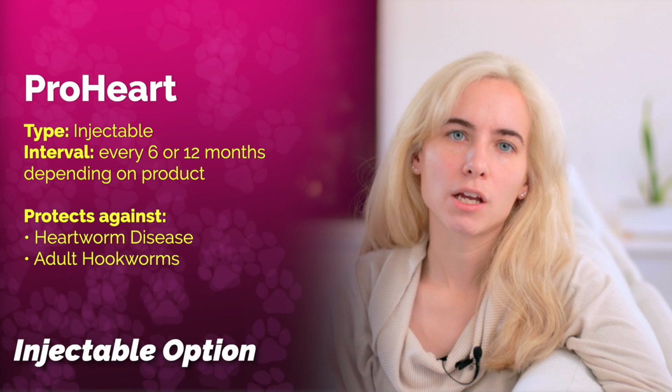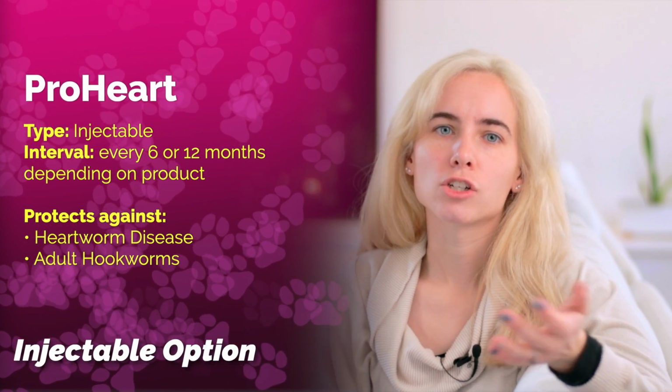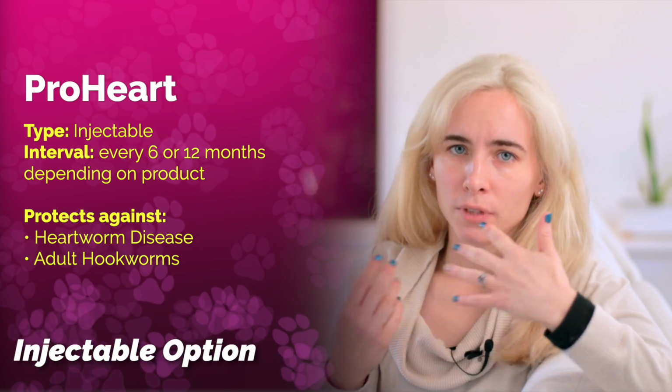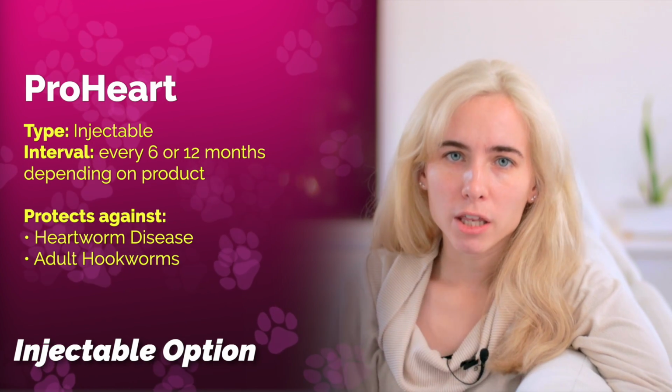But that's where our injectables come in and can be a really nice option for people that have that busier schedule and don't want to be having to give a medication every single month. ProHeart is going to be that injection. It comes in a 6-month version as well as a 12-month. It's really nice because it takes away the having to remember to give something monthly.